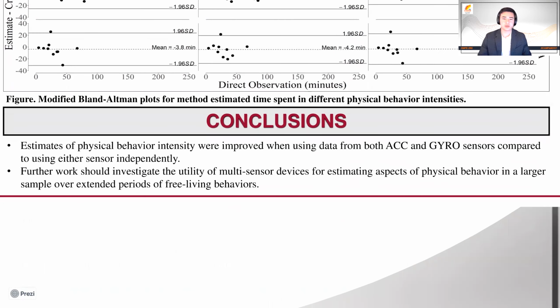So, in conclusion, the estimates of physical behavior intensity were improved overall when using data from both accelerometer and gyroscope sensors compared to using either sensor independently. These findings seem to be driven primarily through improvements in time spent in sedentary and light intensity activity, with less noticeable improvements in MVPA.